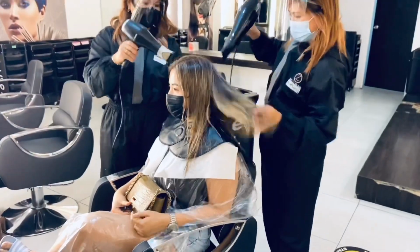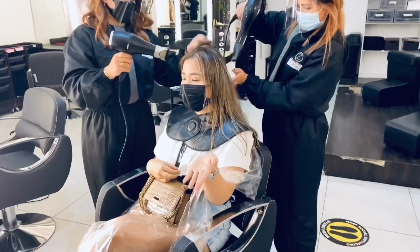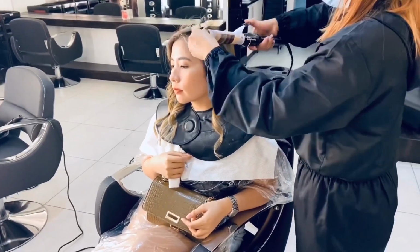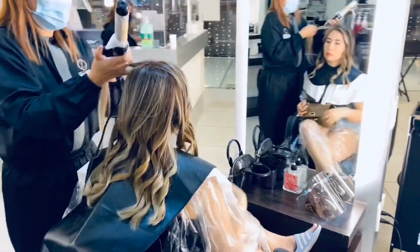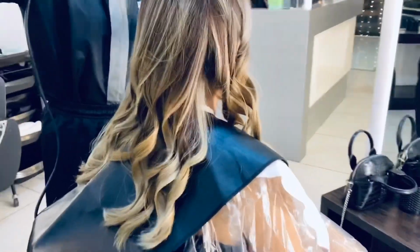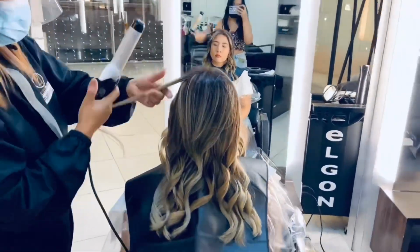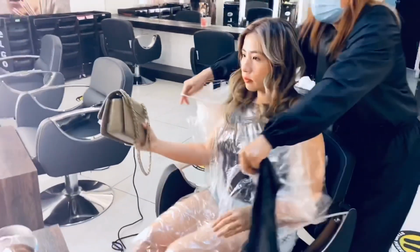For the price of balayage and highlights, it really depends with the length and thickness of your hair as well as the condition of your hair. I already have my balayage done before few months ago and I went here just to get my hair color and retouch for the highlights. If you will get your balayage and highlights here, usually the price range is 10,000 to 15,000 pesos, but it still depends with the length and thickness of your hair and as well as the estimate of the hairstylist.